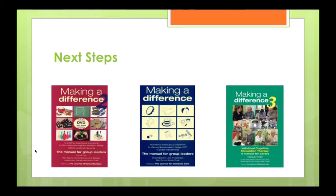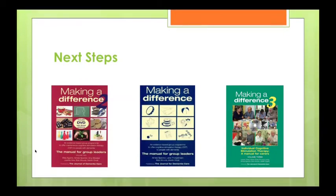The first manual, the blue manual, Making a Difference, that's the original group therapy manual. It has 14 sessions. It goes through everything that we've talked about, the key principles, types of things that you might need for the sessions. And the second book, Making a Difference 2, the red book, that's the maintenance manual, and there are 24 additional sessions in there. That comes with a DVD that's very helpful. It shows each of the 24 sessions actively being done, and it also corresponds with the blue book sessions that have the same theme.